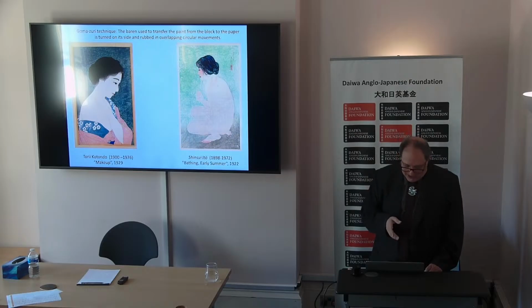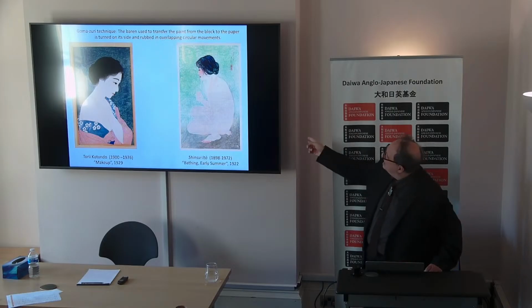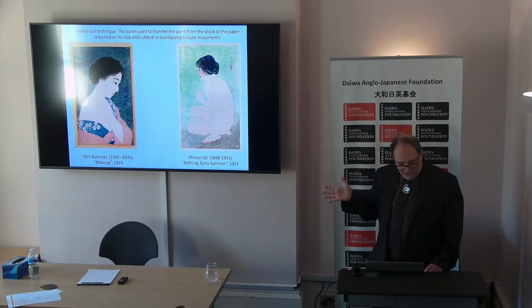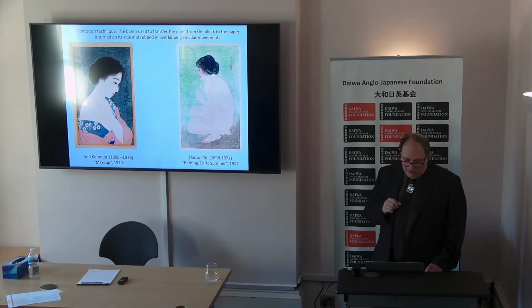So with this gomazuri technique, they turn the baren on its side because the side of it is metal, and you get this wonderful, almost scribbly kind of effect. Can you see that there? So they're using traditional methods in Japan. This is Kotondo and Shinsui Ito. You see these beautiful prints with a more decorative modern approach, tilting the baren and causing this sort of sketchy, different type of linear lines, lines that were sort of random.